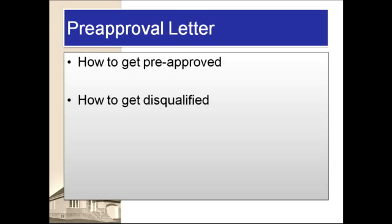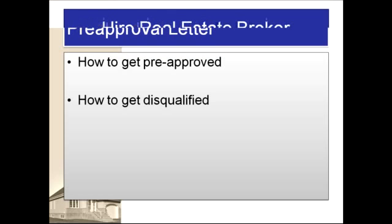How to get disqualified? It's very easy to get disqualified and not get your pre-approval letter. That is not giving them the documents that they need in order to pre-approve you, or not having the credit score that is needed. The middle credit score normally needed is around 630, 640. Certain lenders will pre-approve you with that score. Wells Fargo, for one, is one of the companies that would pre-approve you at a middle credit score of 630.